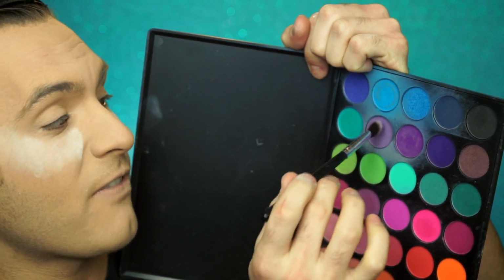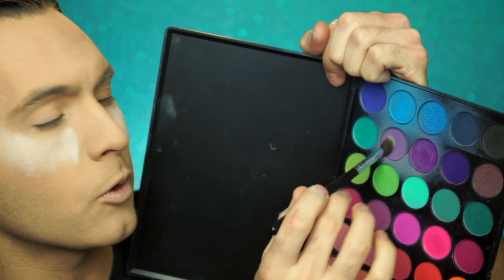Anyways, my eyes have been primed and set with translucent powder, and I really like the blue shades in this palette, so I think we're gonna do like a purpley icy blue look. So to start off, I'm gonna dip into the Morphe 35B palette and into this lavender color, and we're gonna start that right in the crease. So we'll start pretty low on the outer corner and work it in and then blend up.